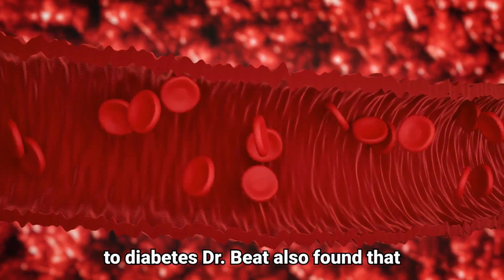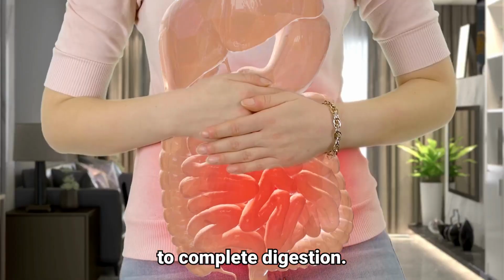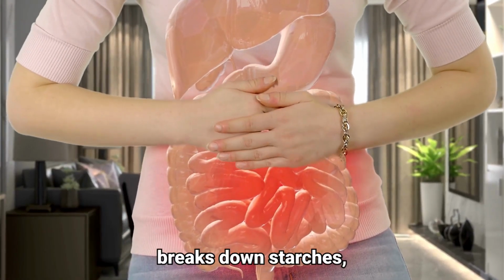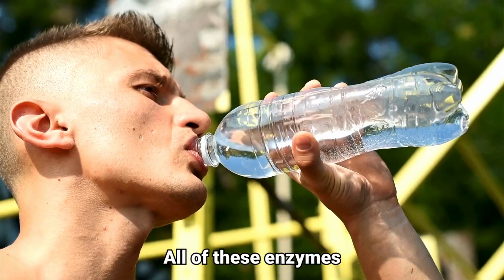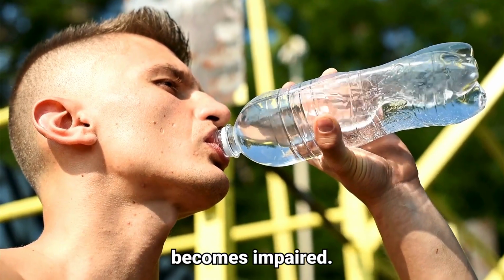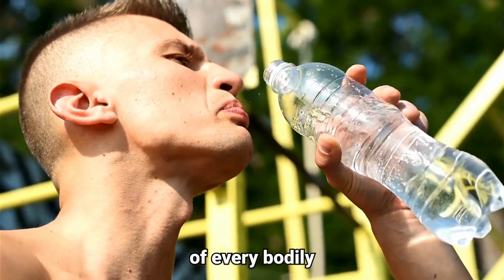Dr. Batmanghelidj also found that hormones from the pancreas are essential to complete digestion. Pancreatic lipase helps digest fats. Pancreatic amylase breaks down starches, and trypsin and chymotrypsin finalize protein digestion. All of these enzymes are water-based. Without enough water, digestion becomes impaired. Water is crucial at every stage of every bodily function.